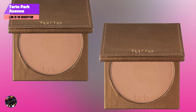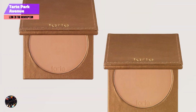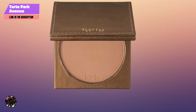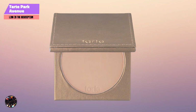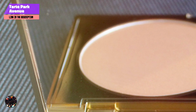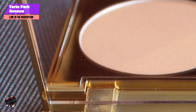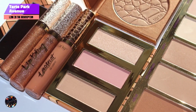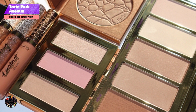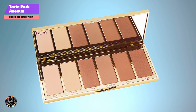The Tarte Park Avenue Princess is a luxurious contour palette that offers a combination of bronzers and highlighters for a complete sculpting experience. Its sleek design and high-quality formula make it a favorite among makeup enthusiasts. Key features: this palette includes 6 shades, 2 matte bronzers, 1 shimmer bronzer, and 3 highlighting powders. Each shade is formulated with Amazonian clay, which helps control oil and ensures long-lasting wear. The powders are finely milled, making them easy to blend and layer.